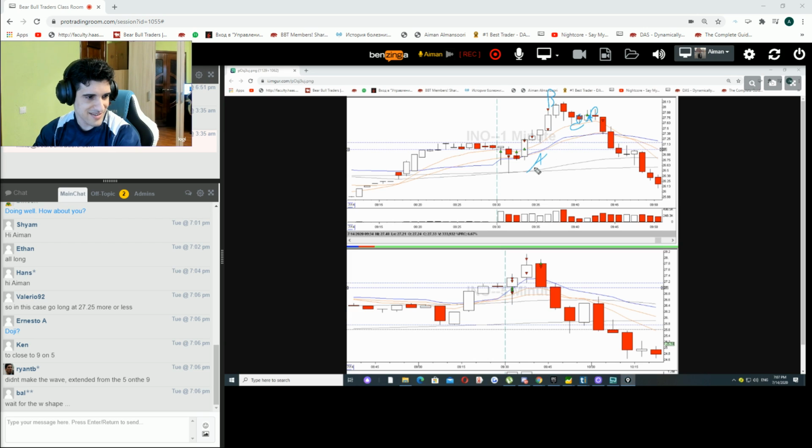Yes, Ryan. Exactly. It's extended from the 9 moving average on the 5-minute chart. Wait for a W shape, that's good, but you wait for a W shape when the pullback is so big like this. This pullback right here is so big. It's forcing itself to the 9.